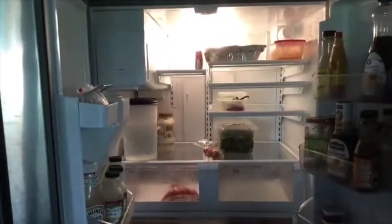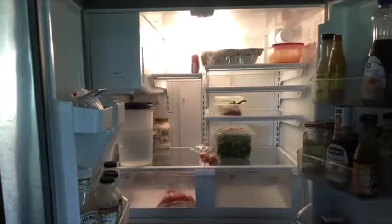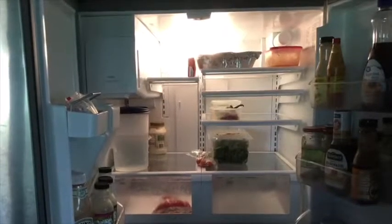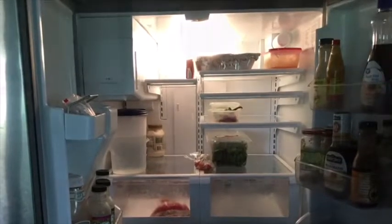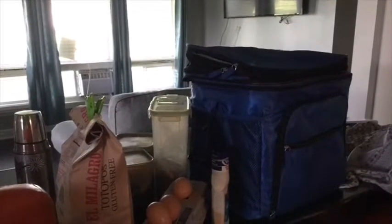This is my refrigerator. I empty a lot of things out. I will take the rest of the stuff to the chicken coop. I am leaving a husband at home, so I'm leaving a few things in there that could go bad. But I am emptying everything out, and I am taking things with us that he won't eat.